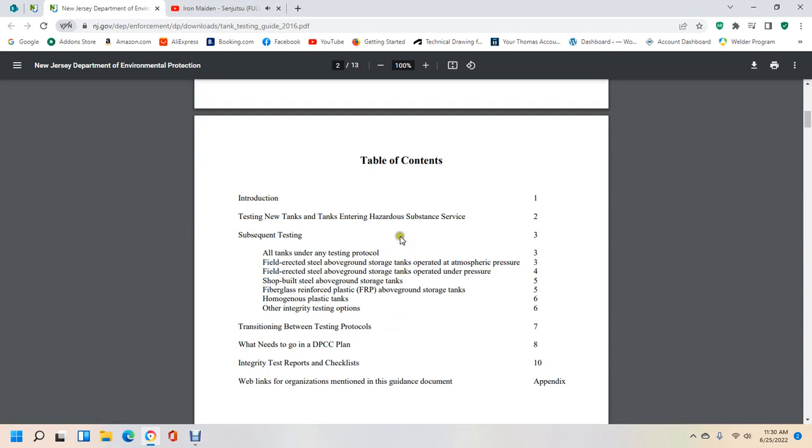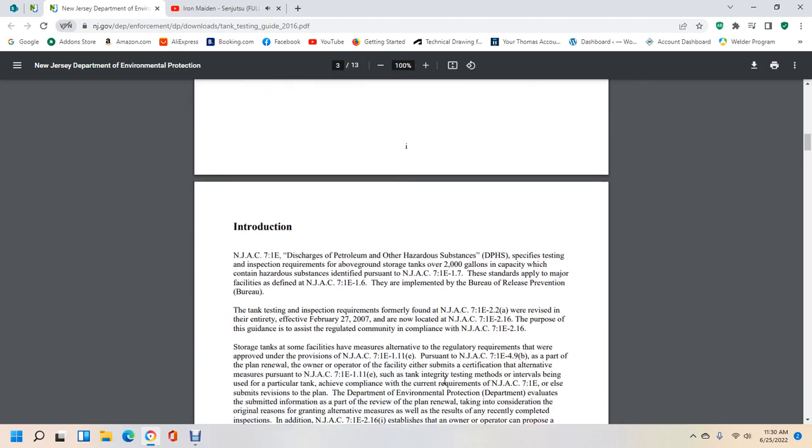tanks entering hazardous substance service; subsequent testing of all tanks under any test protocol; field-erected aboveground storage tanks operated at atmospheric pressure; field-erected steel aboveground storage tanks operated under pressure; shop-built steel aboveground storage tanks; fiberglass reinforced plastic aboveground storage tanks; homogeneous plastic tanks; other integrity testing options; transitioning between testing protocols; what needs to go in the DPCC plan; integrity testing report checklist; web links, organizational mention, and guidance document appendix.